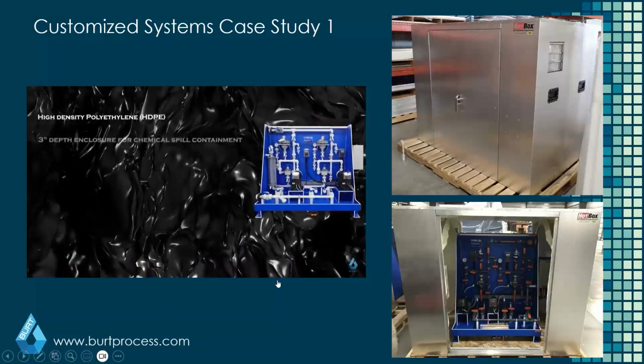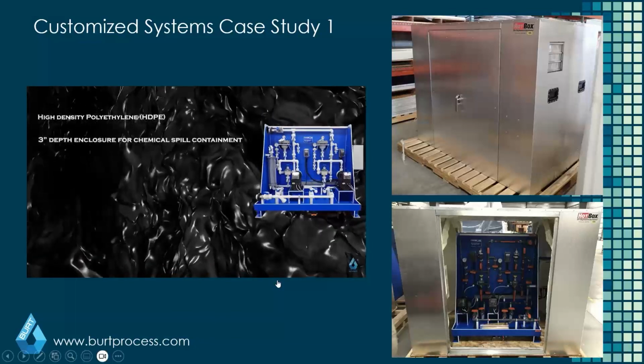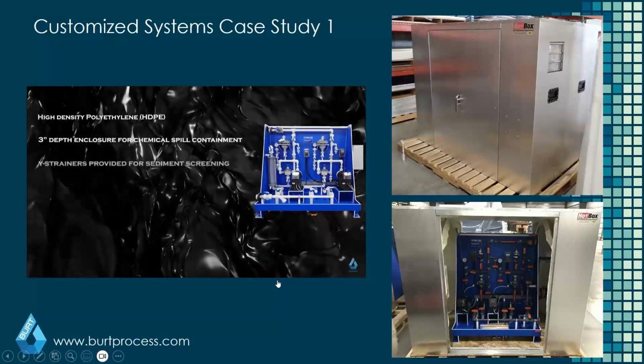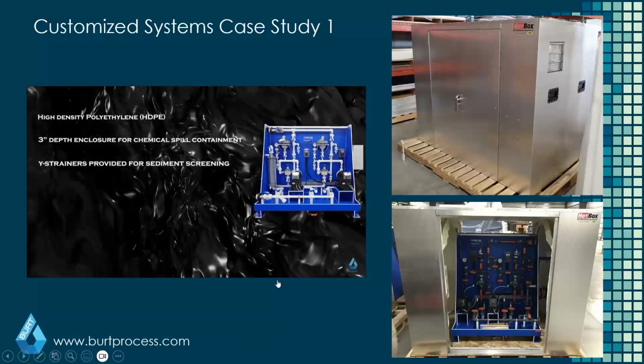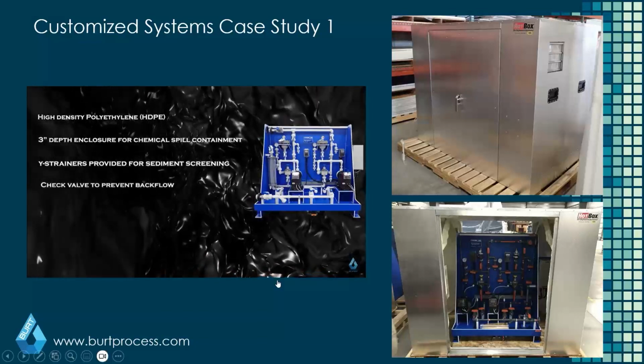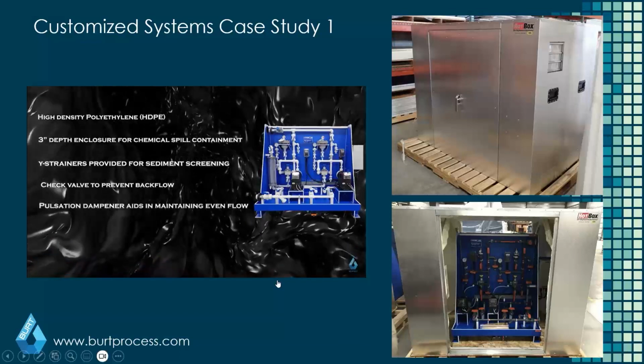These can also be hazardous duty, which is also very common. A couple of examples I've seen where they've used chemical feed in more of a containerized design has been for fertilizer plants. Again, another area where you need to be concerned about the hazardous rating.